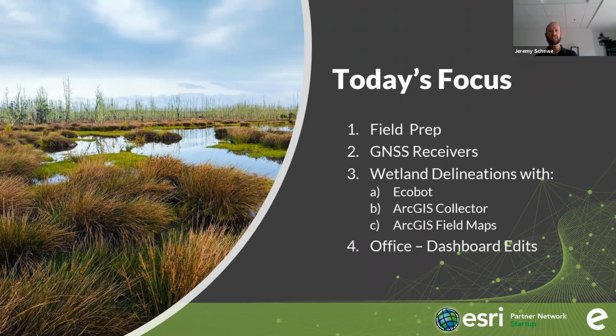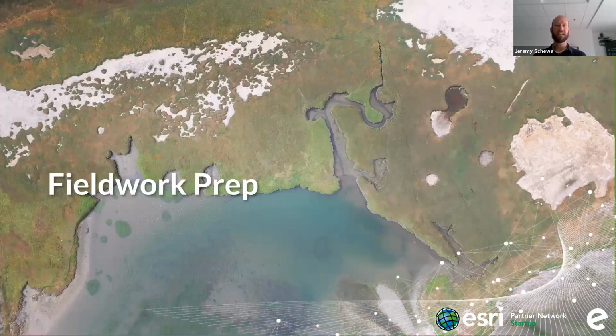So today's focus, to kind of get into the granularity a little bit, we're going to talk a little bit about field prep. We're not going to dwell there too much, but I just want to talk a little bit about that. Talk about Bluetooth enabled GNSS receivers, how those pair to our smart devices, and then of course how wetland delineations are being conducted in that sort of ecosystem of tools of Ecobot, Collector, Field Maps, and then looking at post-processing and dashboard editing at the end. So let's go ahead and take a look at the field prep.